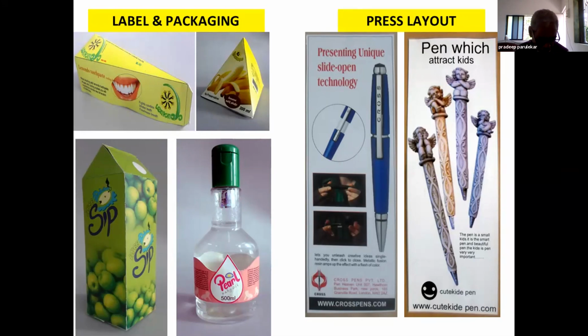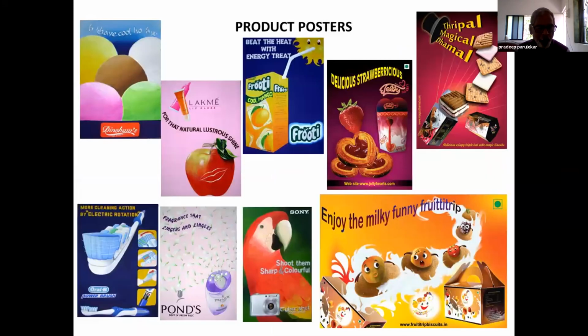We teach them the details of the column centimeter and the elements and the function of press layout. Now you will see on your screen the product posters, because this is very important media and it helps to motivate clients or onlookers to go and buy the product. So you will see many products are being taken into consideration and posters are created which are functionally result oriented.